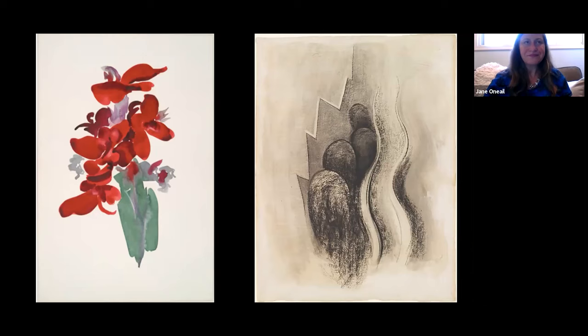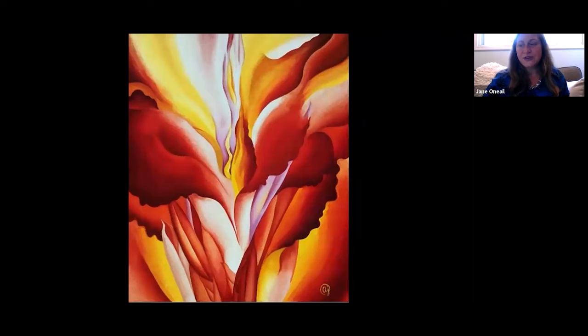So after they get together and become a couple, by the 1920s she's creating these monumental flower paintings, like the image that you see here called Red Canna from 1924. And of course, what we're looking at here is a really radical way of depicting a flower.